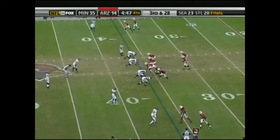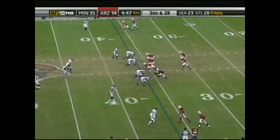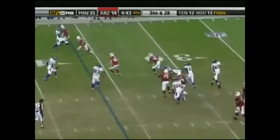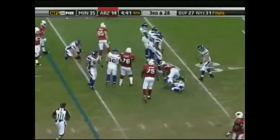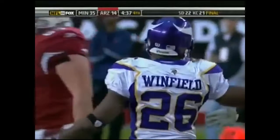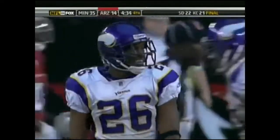3rd and 28. What do you think they're going to do? Quick throw. Get it out of Warner's hands. Gets it to J.J. Arrington. And he goes backward. Antoine Winfield's had a great day. A loss of 4.